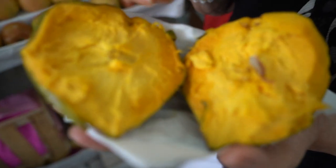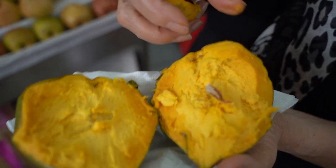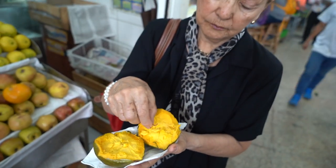Okay, I've got quite a lot. I'm gonna try it. Wow, there's nothing like fresh lucuma. That flavor has so many caramel notes. It's got a bit of citrus hints through it. The color from fresh lucuma is so gold, and that's why it was called the gold of the Incas.